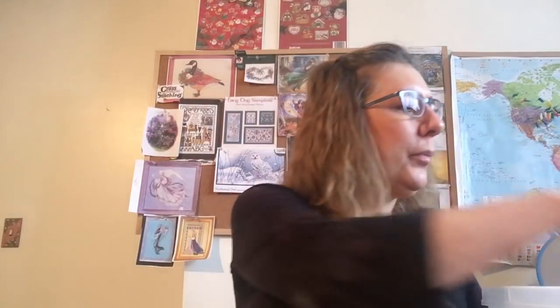Excuse me, Lucy. I already stitched this one. I stitched the big one. So you can go look back in my older videos of my FOs, finished objects but not framed yet. So this one might hang beside it. I'm not sure. I might put this one in a different room instead. I'll see once I get it finished and framed.